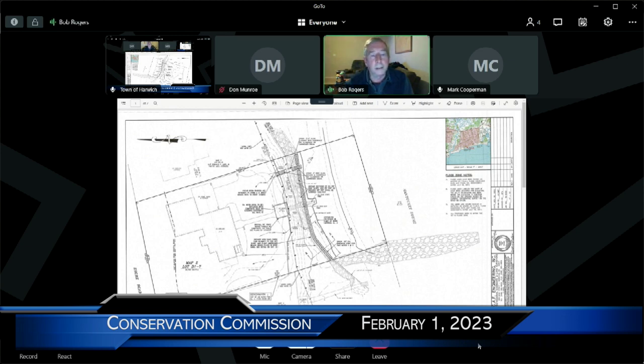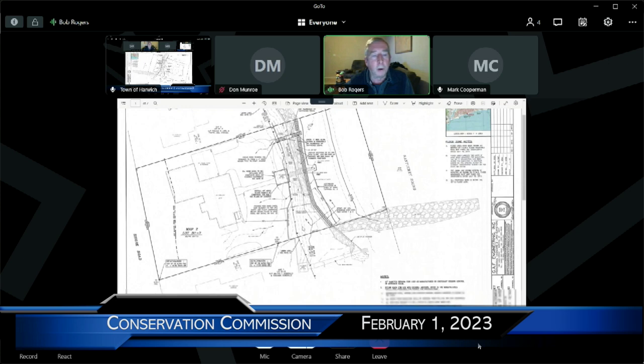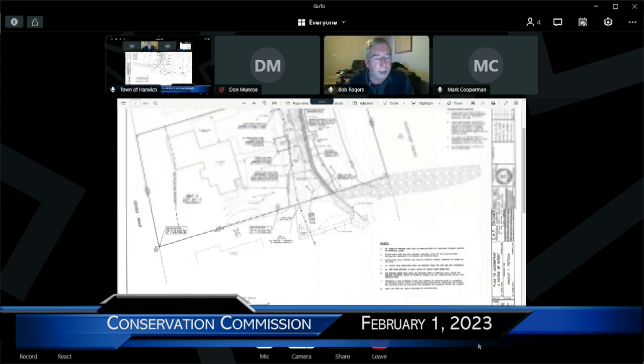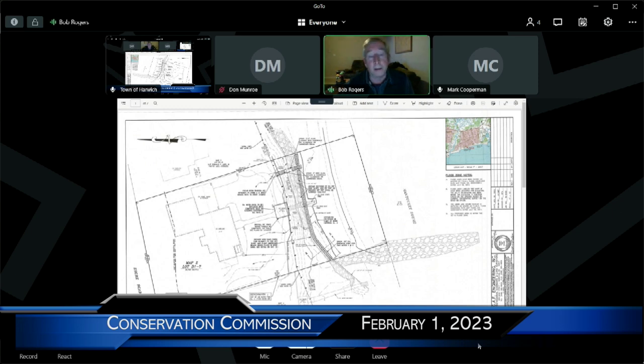This is the existing wood deck that he just wants to rebuild to the exact same dimensions using a Trex material. And there's a plexiglass panel that he would like to put on that, just more or less as a windbreak. I have a detail of that if anyone would like to see that.